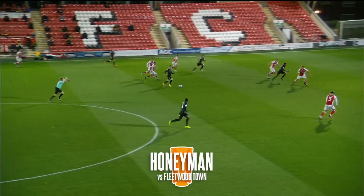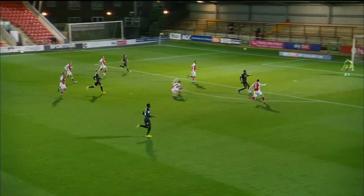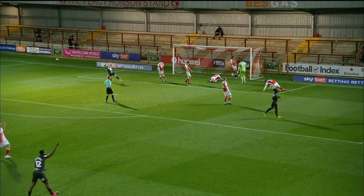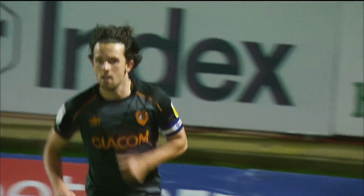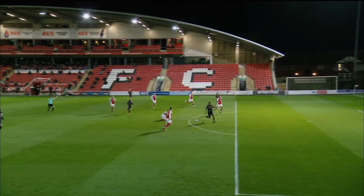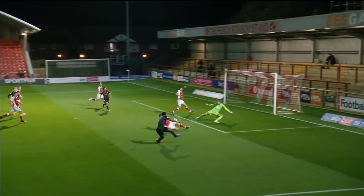Keane Lewis Potter trying to step away from Glenn Whelan, has done that. Through ball now for Malik Wilkes, gets one touch on his right foot. Honeyman could finish it, and Honeyman does finish it. Scrappy goal, but gladly accepted for Hull City, and they haven't wasted a lot of time in finding an equaliser.